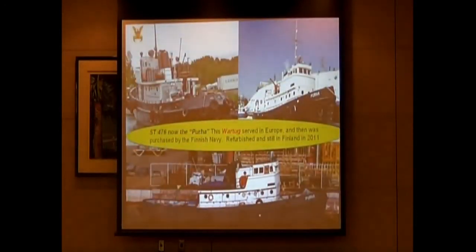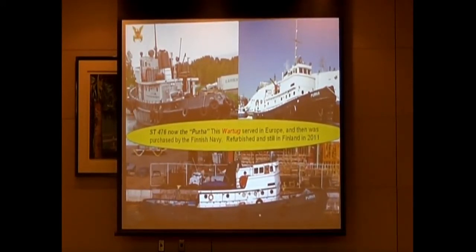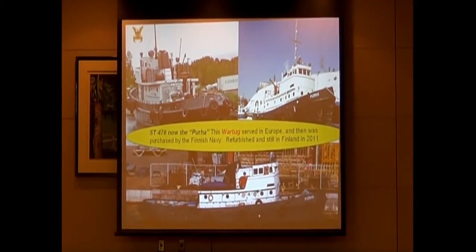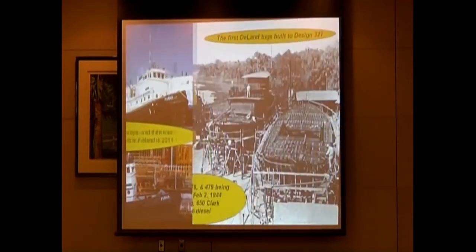Now, ST-476 is 475, by the way, I skipped a number. Have no idea what happened to it. No photo. 476 is the Perla. This was a war tug as well. Oh, it's in Finland. So there are 3 boats in Finland. And this one's not too bad a shape.